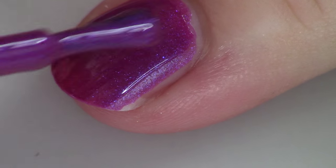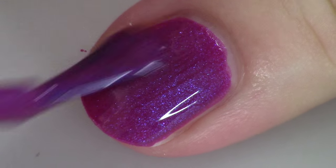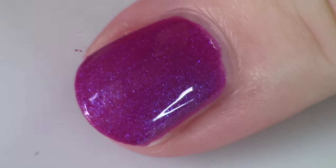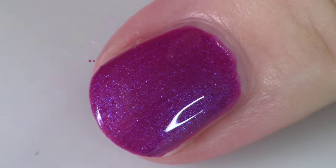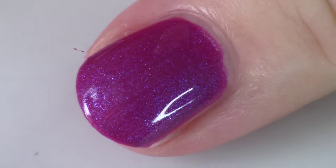And second coat of Korset. This is another one that I definitely prefer with a top coat. Sorry, there's a little piece of fuzz right there, but that's what it looks like. Definitely like this with top coat.